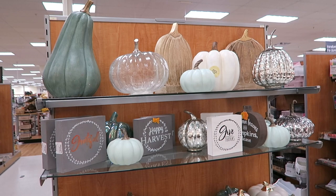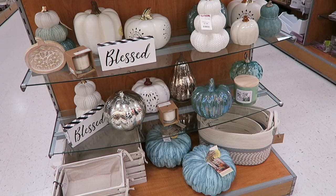I think a lot of these are the same pumpkins we showed you guys before. You guys probably think we come to TJ Maxx all the time, but usually it's just like once a week. This one, I think right here, might be new.